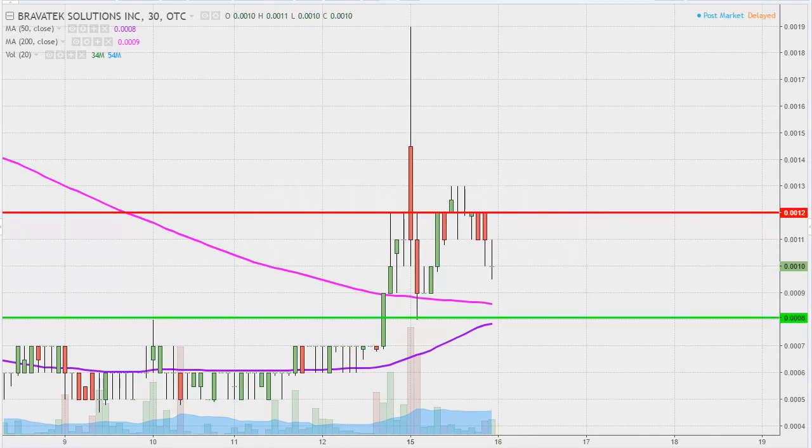But all in all, at the end of the day, taking a step back and looking at the big picture of things, as long as the price keeps building higher bases, which it seems to be in the process of doing, again, 0008 is the key level, then the bulls, within the grand scheme of things, have the opportunity to construct a long-term uptrend. So the week is young, still 4 days left, so we'll see how it all unfolds.